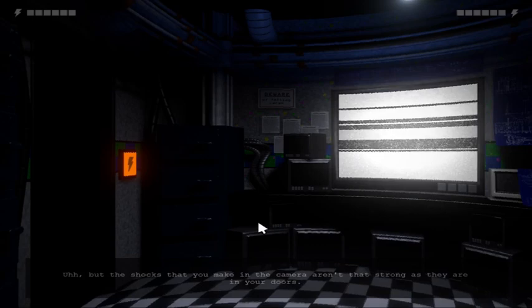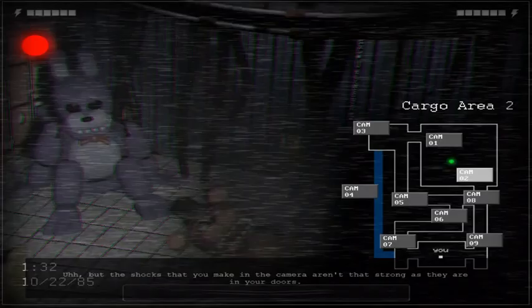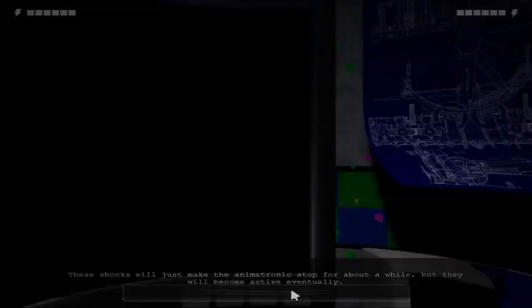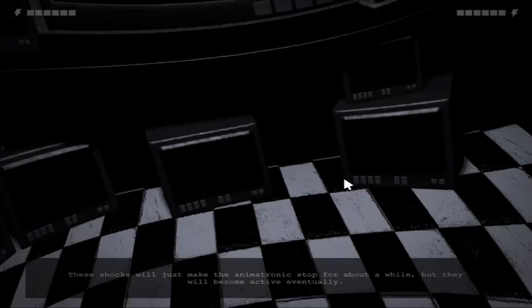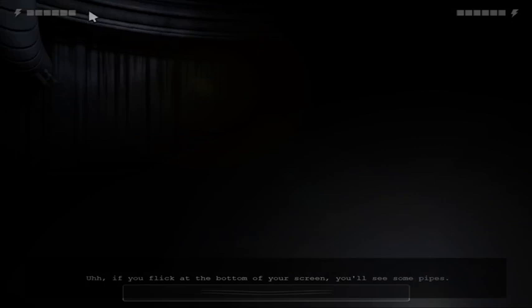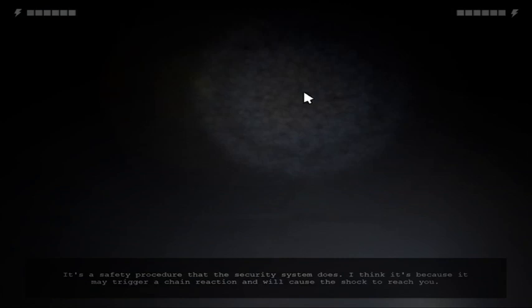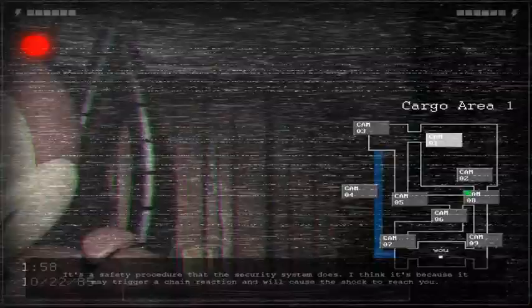But the shock that you make in the camera isn't as strong as it is in the doors. These shocks will just make the animatronic stop for about a minute, but they'll be back eventually. If you flick at the bottom of your screen, you'll see some pipes. These pipes will frequently leak, and you can't trigger shocks in the cameras. It's a safety procedure that the security system does. I think that's because it may trigger a chain reaction and cause the shock to reach you.